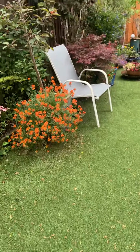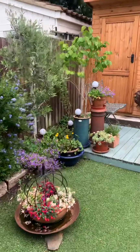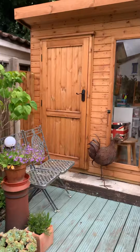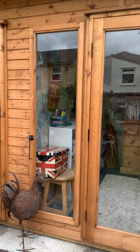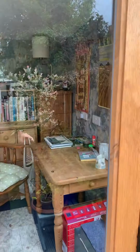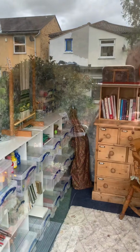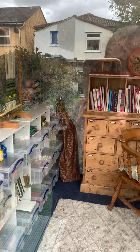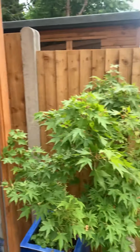And as you walk up, it's on a slight hill, you've got this beautiful, beautiful studio. That's where the shed is. And then you come through to this lovely little studio. But this could be anything you wanted it to be. It's extra storage, or it could be a children's play area, or it could be like a little bar, it could be anything.